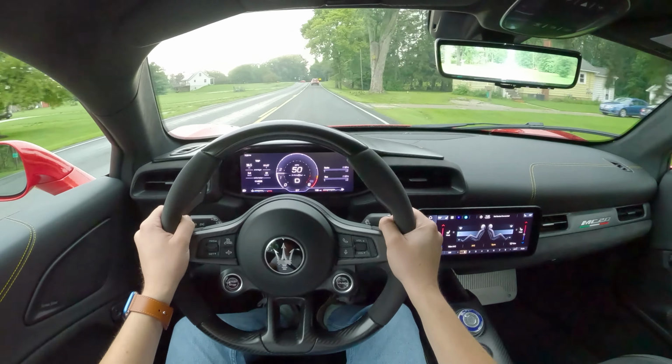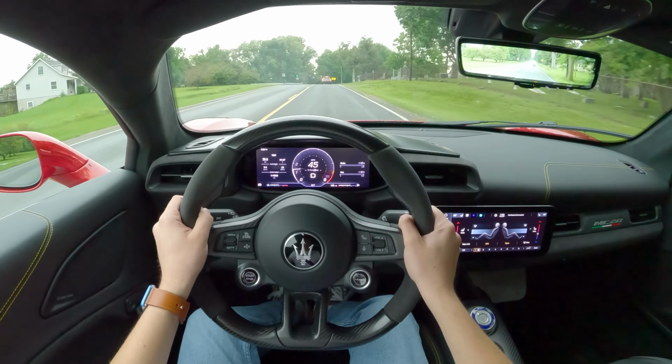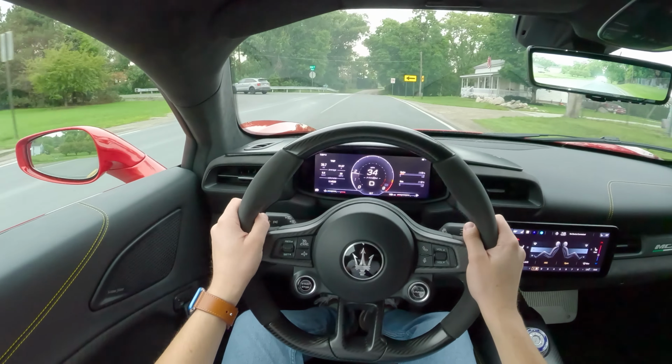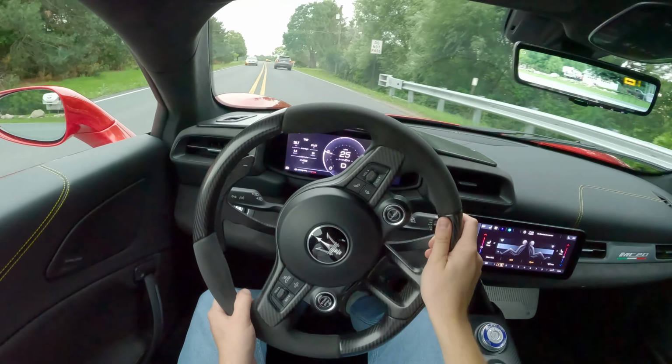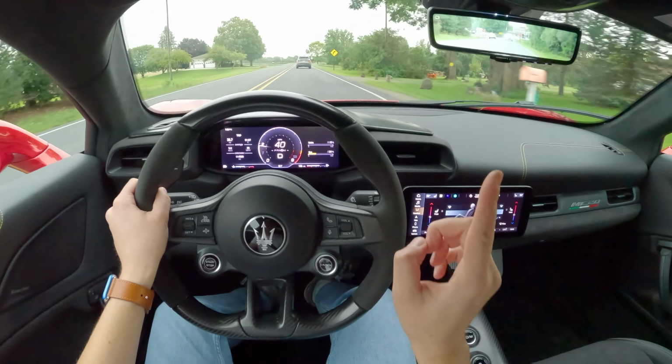So it feels really cool, really special that I'm able to experience the MC20 at all, let alone experience two, which, funny enough, and this is a little bit of a nerd moment, so I apologize, but the white car that I drove and this red car are one VIN apart.